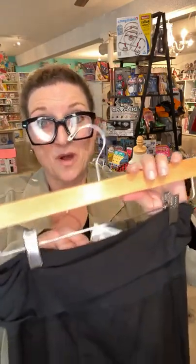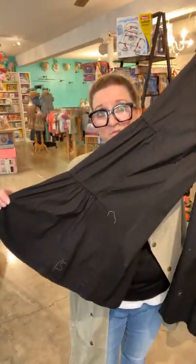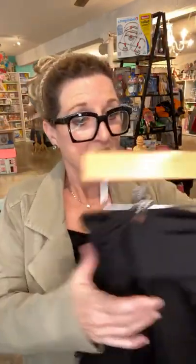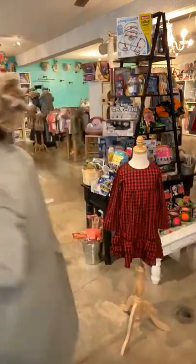This is the last one. It's an extra small. So for any of you looking for a super fun pant to wear year round, you could do this with a pair of boots, or right now in the summer, do it with flip flops. I wear my white ones all year round. We're in California. It was originally $68. We're doing it for $30 today. It's the last pair, and they're in black. They are pre-washed, machine washable, hang it to dry. Wonderful.